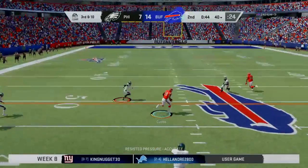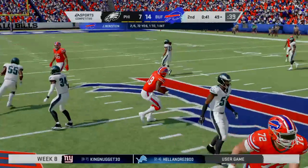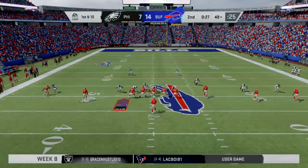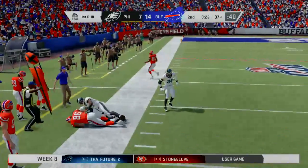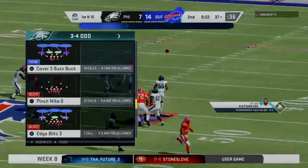On 3rd down, Winston. And he comes back with one complete. And he'll be taken down, but not before he works it past the 50. He's got his first catch here before halftime, and it goes for a first down. And Austin Seferian-Jenkins has it. Back-to-back nice plays, 12 yards that time, and a first down.